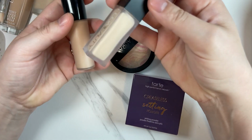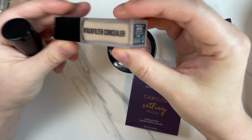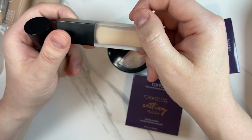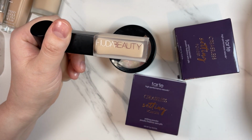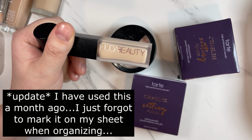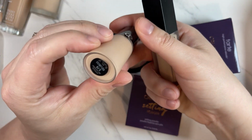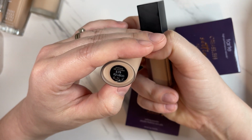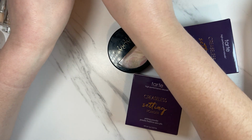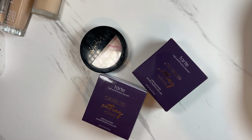As far as concealers, I'm going to be using the Huda Beauty Faux Filter Concealer in Royal Icing, or 1.1N. In that organization video, I was like, how have I not used this this year? Because I really like this concealer. And then we are going to use the Giorgio Armani Luminous Silk Concealer in 3.75. So excited to see what looks I can come up with those foundation and concealer combos.